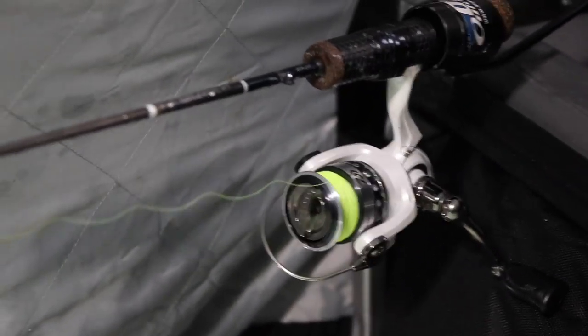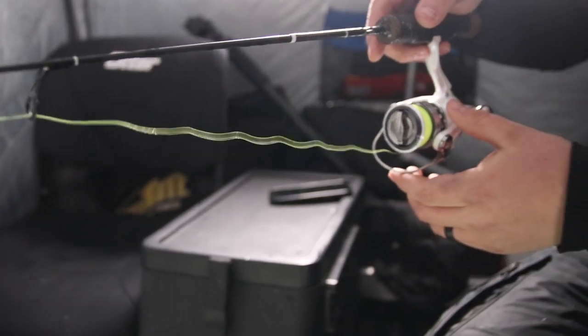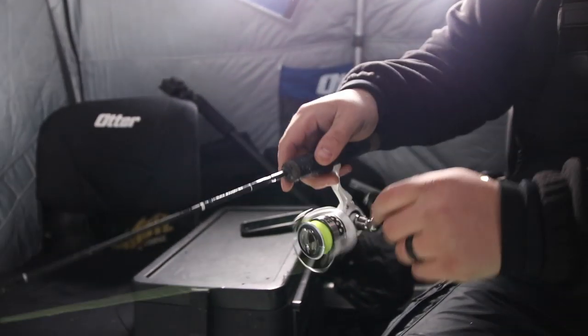Oh, there looks like there's one on my dead stick right there. Grab this rod quick. Oh yeah, he's taking out line.